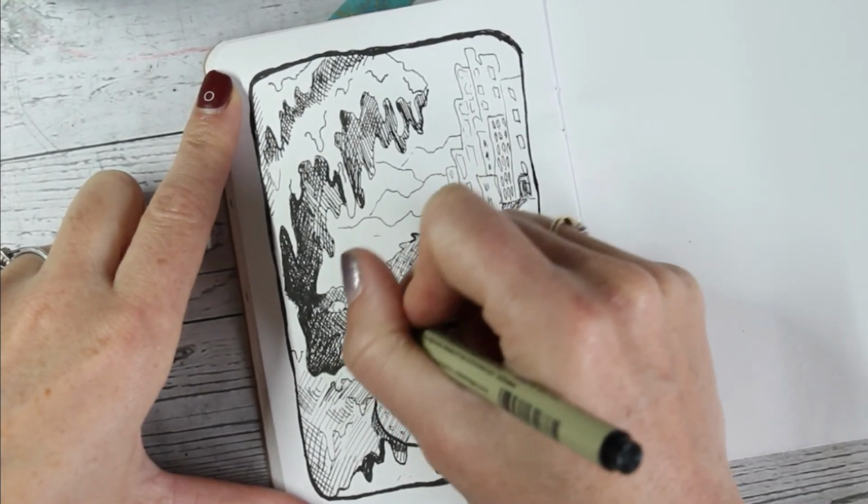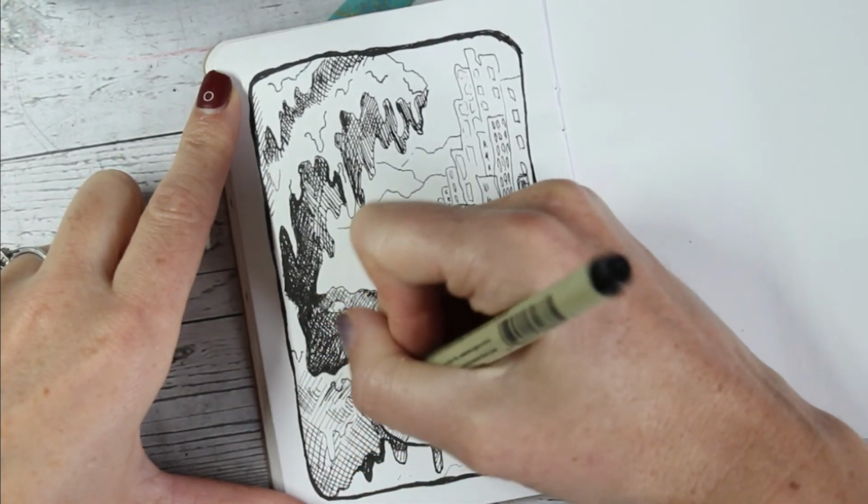Really using my hatching technique to create some more darks in the picture.